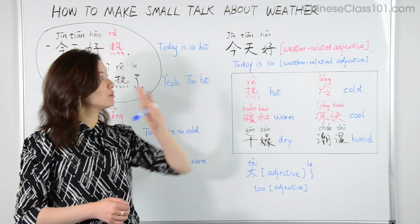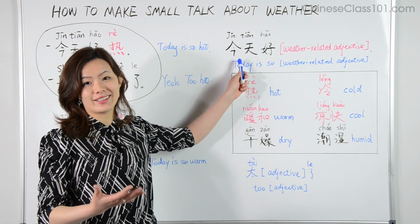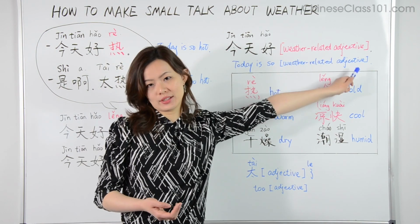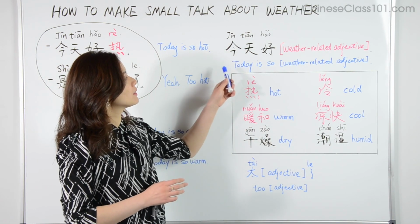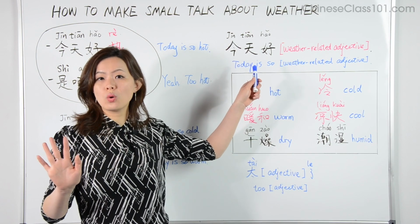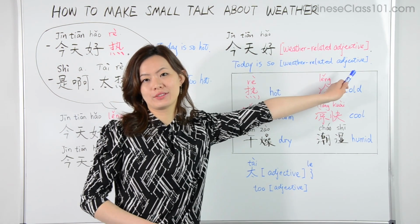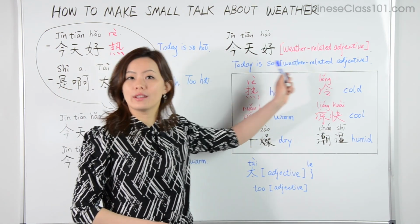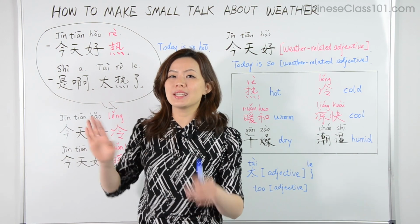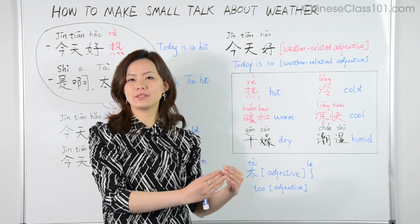Now I want you to pay attention to the sentence structure of this pattern, okay? 今天 is a noun, a subject. And then 好 is an adverb, right? And then it's just an adjective. So unlike English, where there's subject, linking verb, then adverb, adjective, in Chinese there's no linking verb. It's just noun, adverb, and adjective. We don't use 今天是, which is the linking verb in Chinese. We don't say 今天是好热 or 今天是热. Instead, we use noun, adverb, adjective.